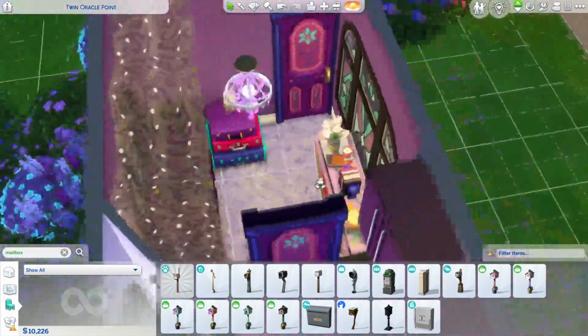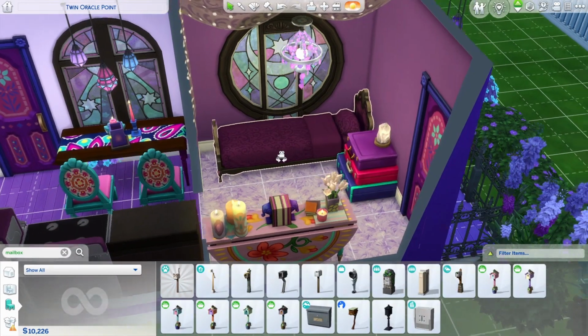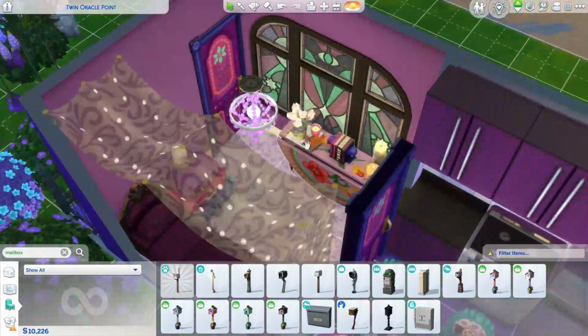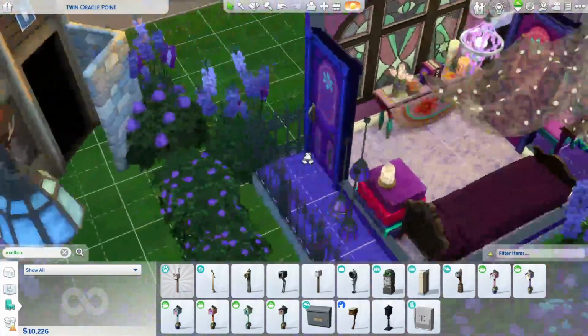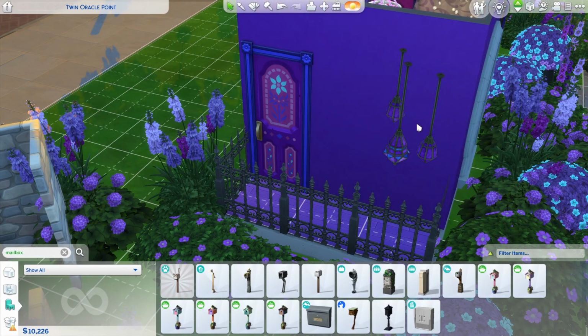And then in here is the cutest little bedroom ever. Oh my gosh, I want that in my room. And I figured they'd have like the rock lamp and a bunch of candles and stuff. And then because it's like a trailer, I put this little back porch on there. I thought that was cute. Little back porch.